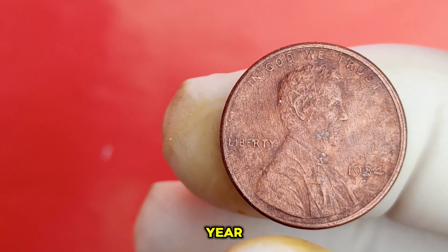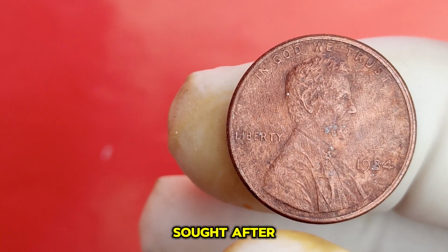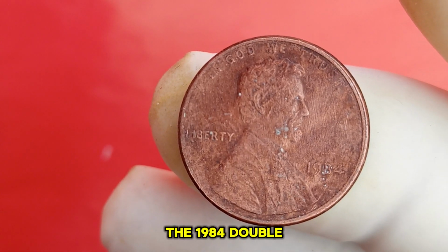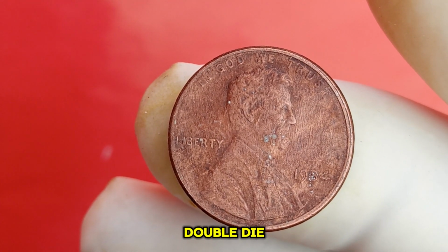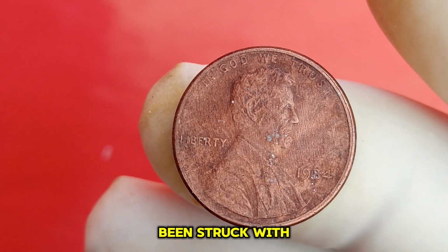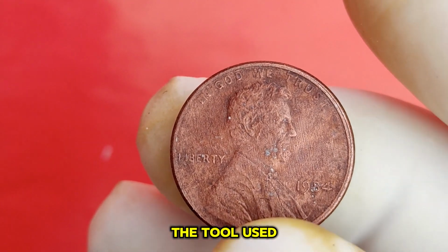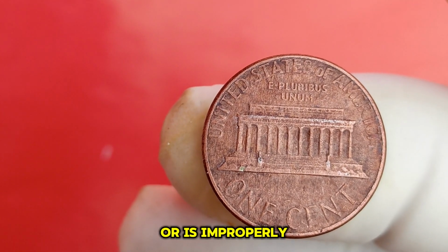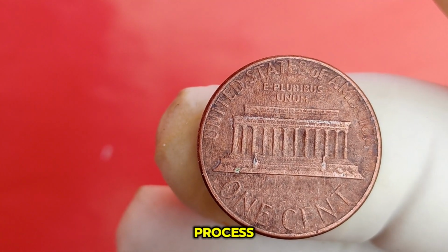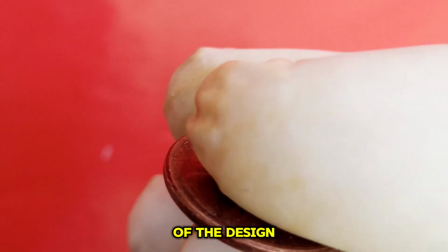In this year, the Philadelphia Mint produced a peculiar variety of pennies that became highly sought after: the 1984 double die obverse, DDO. A double die refers to a coin that has been struck with a die that received an error during its creation. The die is the tool used to stamp the design onto a coin blank, and if it shifts or is improperly engraved during the process, the resulting coins can display doubling in certain areas of the design.